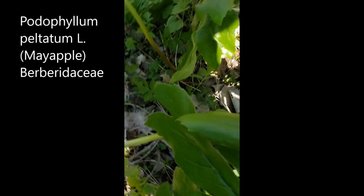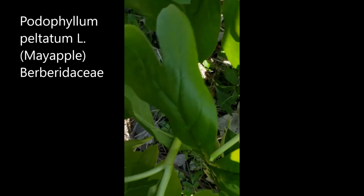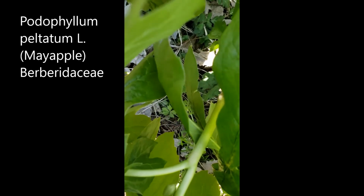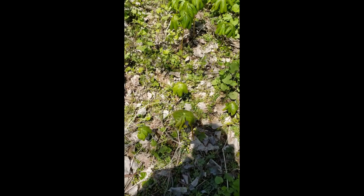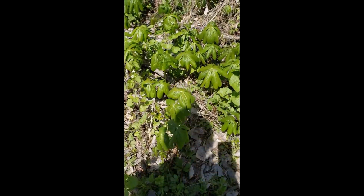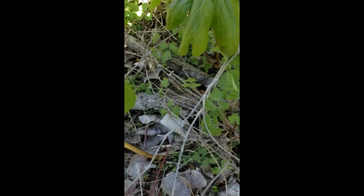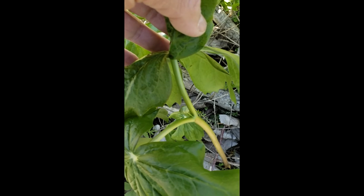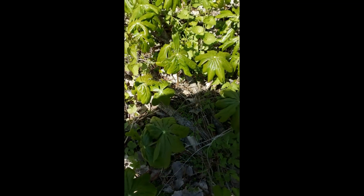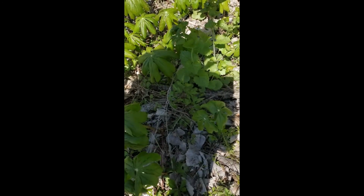I don't think any of these have flowers just yet, but it will only produce one flower. And they usually hang out in little clumpy groups like this. So it's still a little too early. They do have the flower bud, but it hasn't quite opened yet. And it's always in the axil. And it's one single solitary flower. It's really beautiful, white petals.